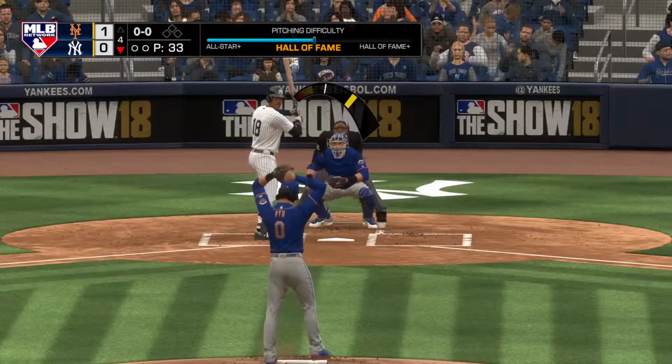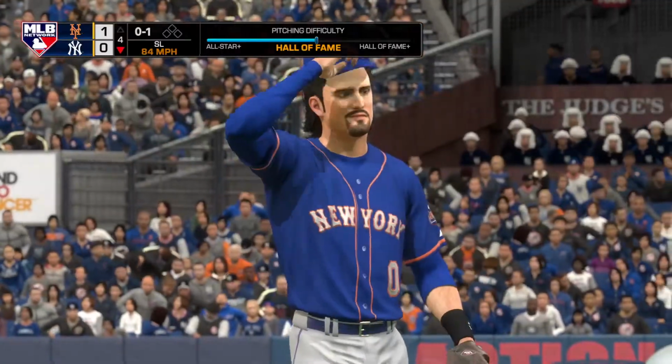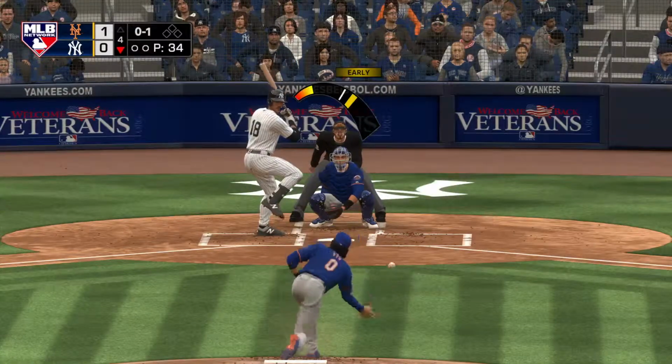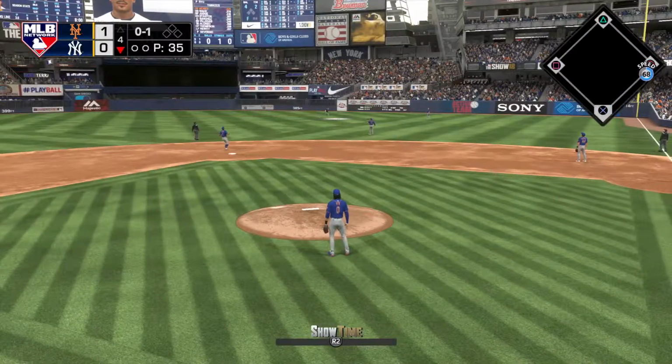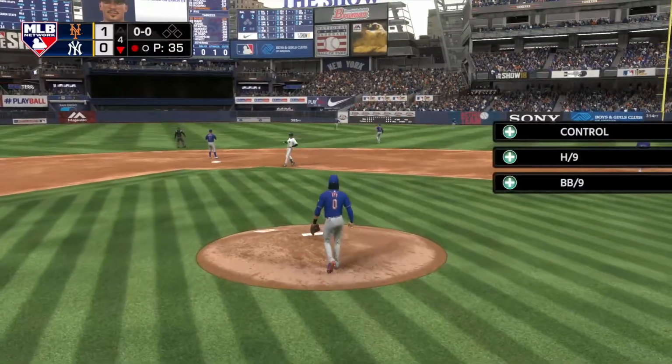Leading off the inning, Ken Moses, as they'll look to get something going here and even this game up. Now a slider, and he gets ahead of him here, 0-1. Lofted in the air out toward right center. Naquin's under it. And that's the first out of the inning.